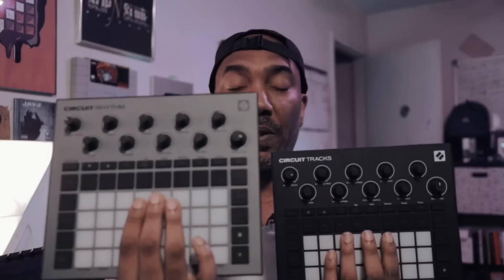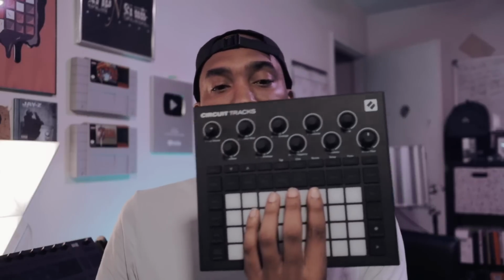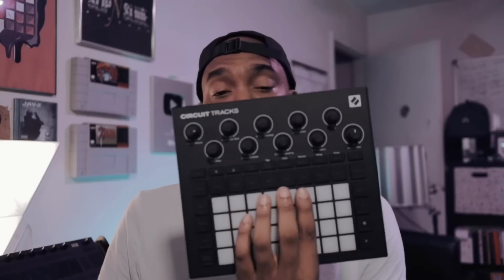This is a sampler that plays samples, one shots, and so forth. And this one plays samples too. It just doesn't chop samples like the Rhythm. However, they're both portable, $400, lithium-ion battery, great software too, by the way, by Novation. Shout out to Novation. Not bad, I'd say that.